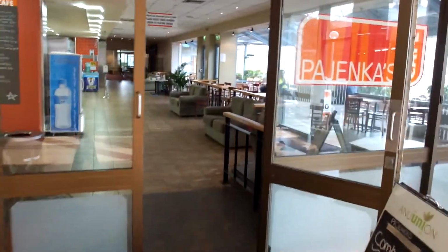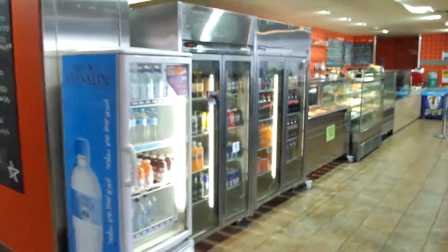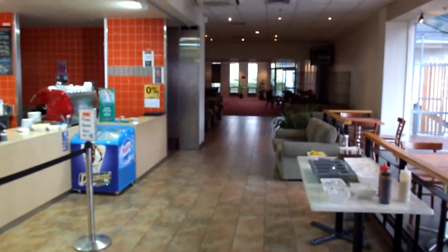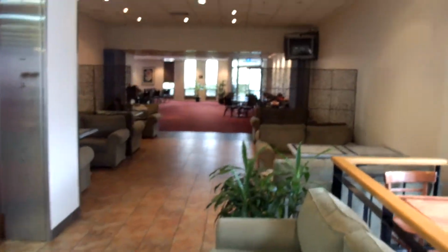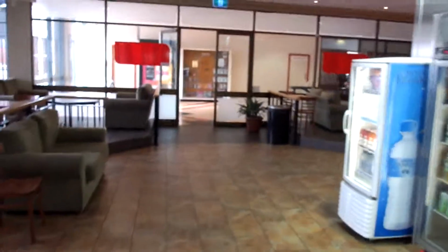Something a bit more fast foodish here. Pajenkas, I hope I pronounced that correctly. It's like a cafe. Lots of drinks available. Everything here. Seating for stacks of people. Lots and lots of people anyway. Lots of space. Moving too quickly again, but wrong way.